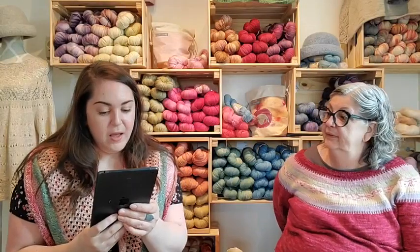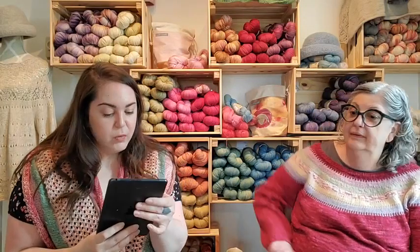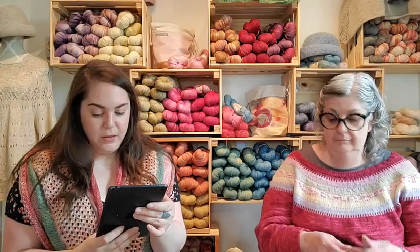Let's see if I can find that pattern. Which pattern? Rising Dawn Socks, I think is what it was called. No, not even close, guys. Not even a little bit.